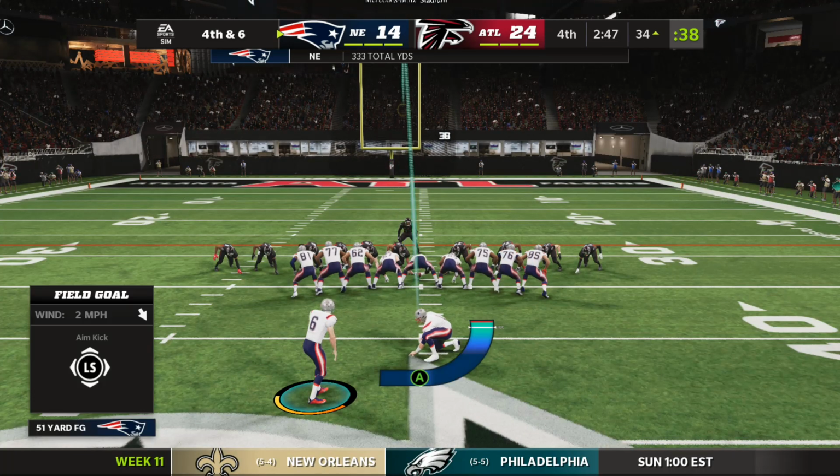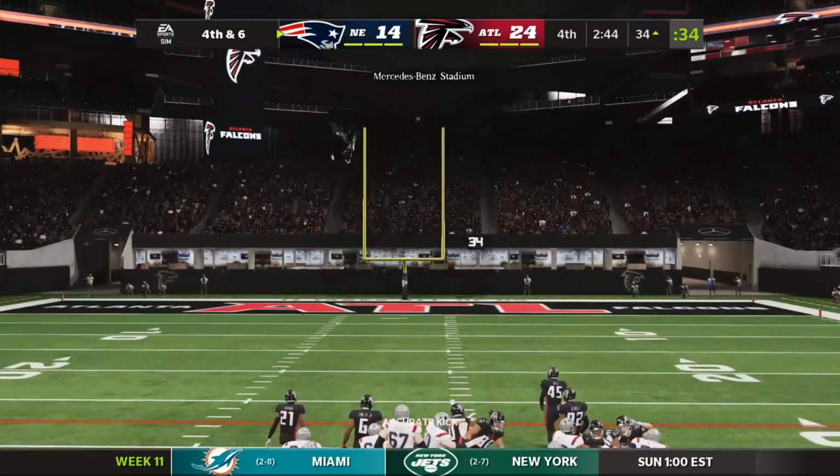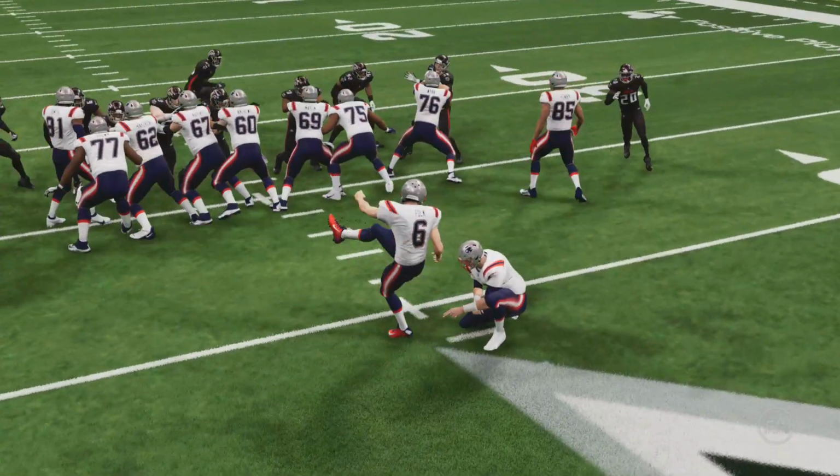So on fourth down, out trots the kicker in a big spot here. On the right hash, officially this will be a 51-yard attempt. And folks, kick is good. And this is back down to a 7-point game.